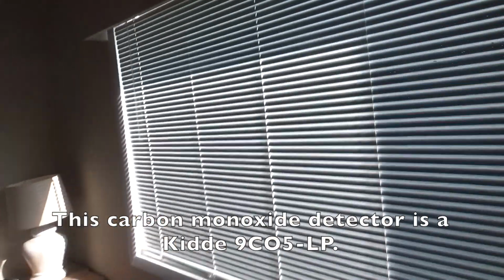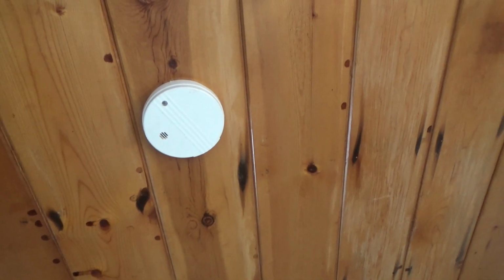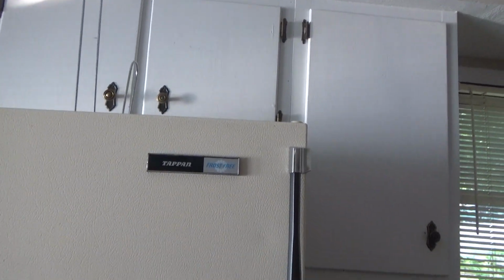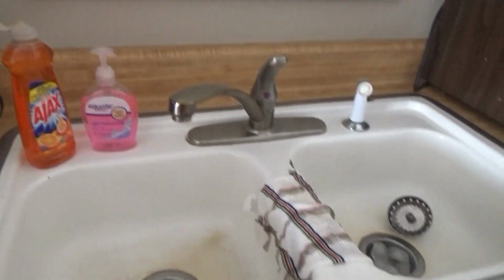We also got a smoke detector in here, which I forgot to mention. So for all you fire alarm fans, there you go. Nice little smoke detector mounted on the ceiling. So now here you got the kitchen area. You got a top-in freezer / fridge. And then up here you got some cabinets for storing stuff. And down here you got a Black & Decker coffee maker along with a Toastmaster toaster. And your sink here.